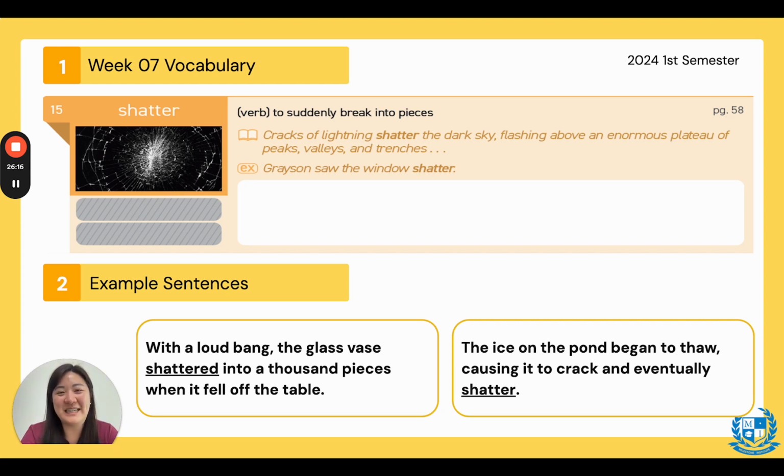Anyway, I'll stop doing the sound. Example, with a loud bang, the glass vase shattered into 1,000 pieces when it fell off the table. Oh no! Oh, I said I wasn't going to do any sound. Sorry. It shattered into many pieces. Example 2. The ice on the pond began to thaw, meaning it started to warm up, causing it to crack and eventually shatter. Because maybe the weather was getting warmer.